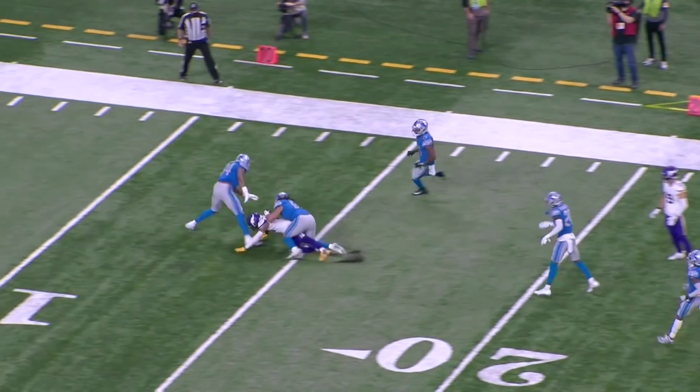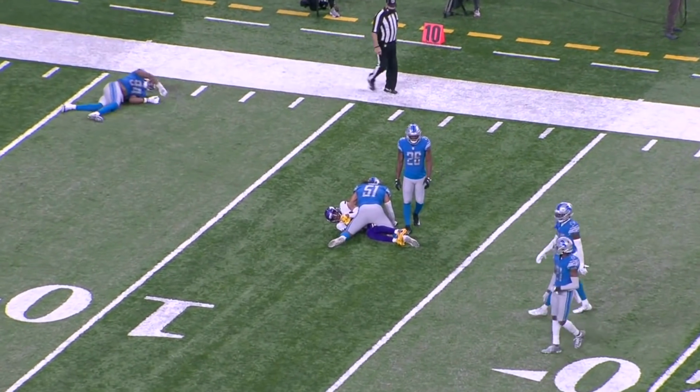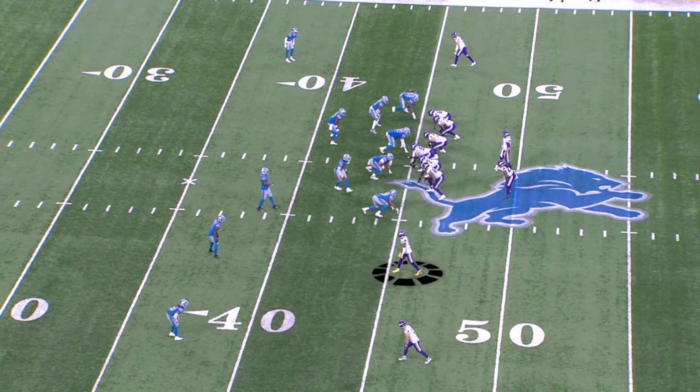And then, of course, it's the run after catch. To get caught behind from a linebacker, don't see that too often, but great hustle play.